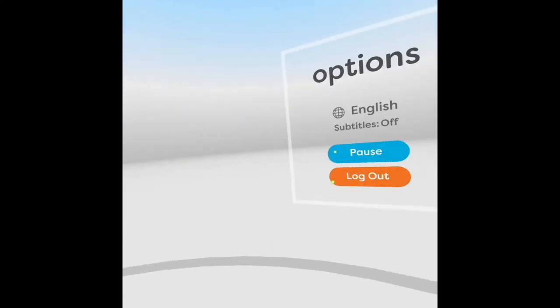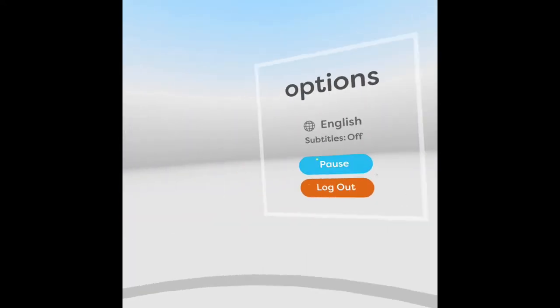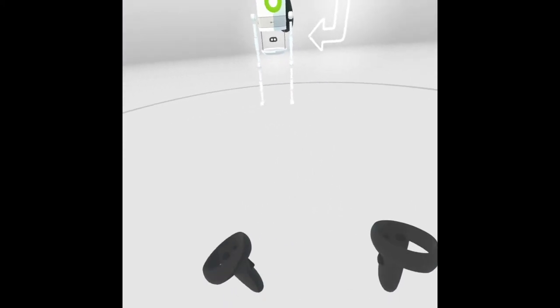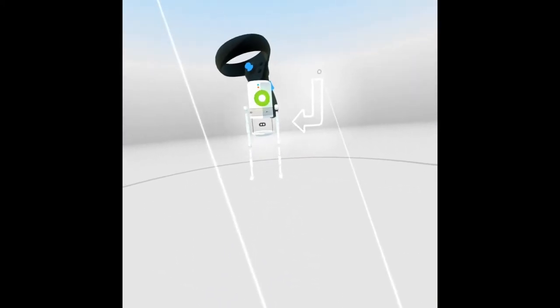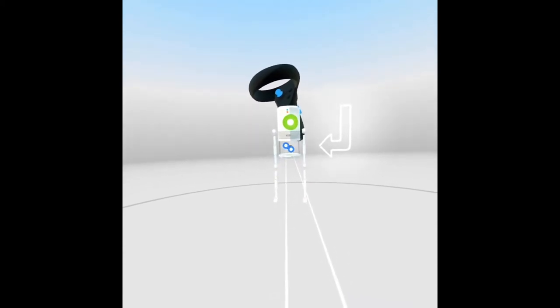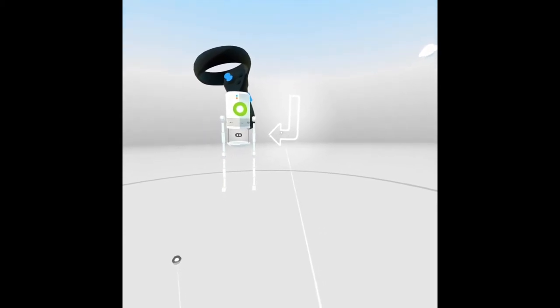You must pick up the headset for this to work. Okay, it's in my mouth, B. It's in my mouth. Just follow the big arrow. Yep, there's a big white arrow pointing right at it.